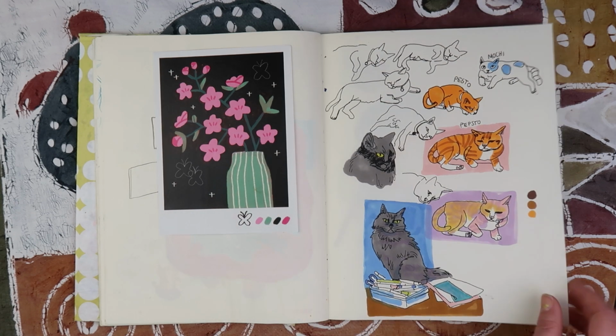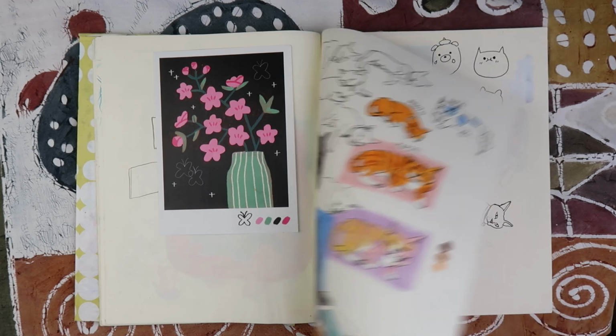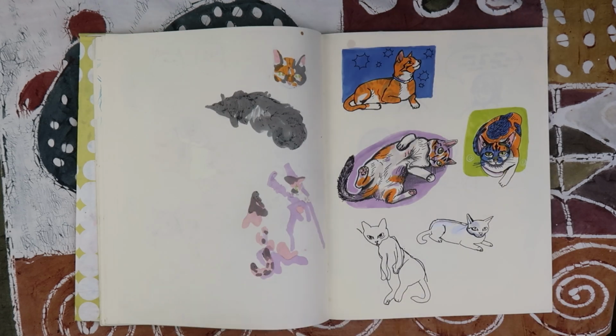Some more ink stuff. I think this was when I used the black ink instead of the blue, and I really like this one of Gigi. Sometimes it just captures them really well, and I think it's really sweet. And I would really like to make stickers of these. I think I should.